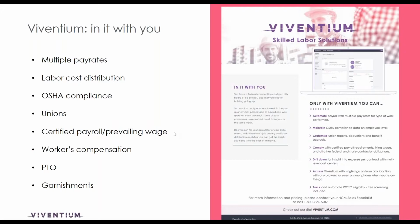Certified payroll, now that's a biggie for those of you who do any type of government contracting, school district, school board contracting. One of the most unique features that Viventium can offer for your industry, for skilled labor, is not just data that you can put together a certified report with, but an actual compliant weekly copy of your certified payroll report that you need to meet your prevailing wage requirements, a report that is compliant for the WH-347, which we'll talk about, and that you can actually use to report to the authorities that you have to report it to.